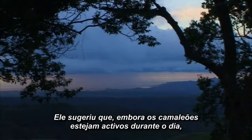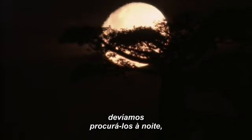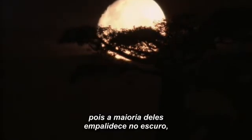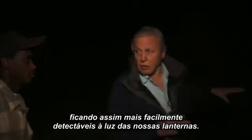He suggested that although chameleons are mostly active during the day, we should look for them at night, because most of them turn pale in the dark and are therefore easily picked out in the light of our torches.